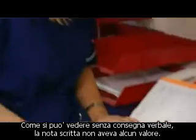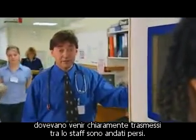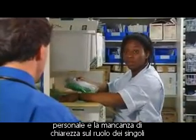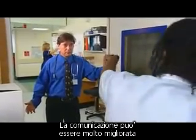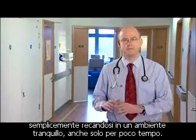As you can see, without verbal handover, the written note had no context. In the midst of a complex and stressful situation, important messages that should have been clearly communicated between staff were lost. The lack of effective staff handovers and lack of clarity in individual roles gives opportunities for misunderstandings to arise. Communication can be aided hugely just by stepping aside into a quiet spot, even if only briefly.